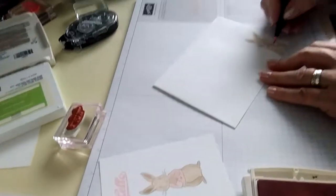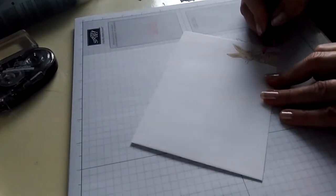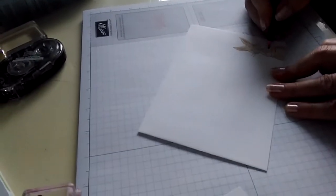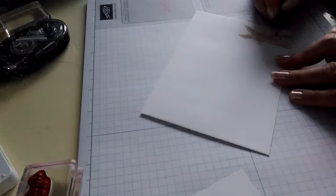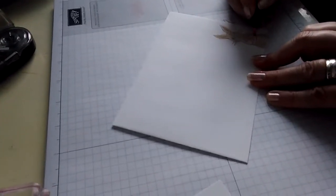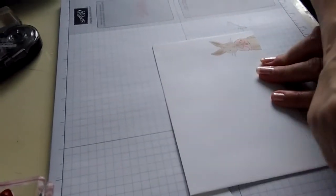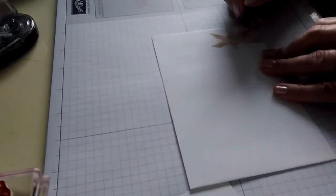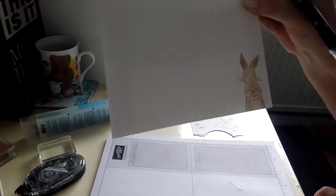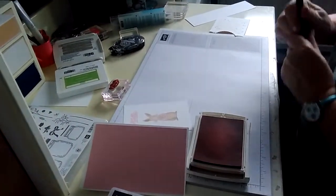Now, because of the colours involved, this is a very delicate little card, but then we're talking about little baby girls, it's probably quite appropriate rather than a sort of in your face pink. That's the two little buttons. So that's the envelope is actually finished now. Finished with my blender pens.